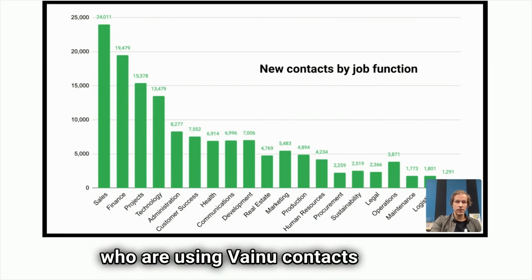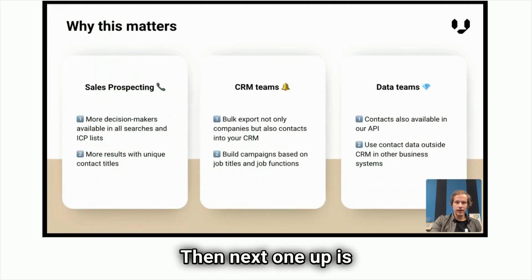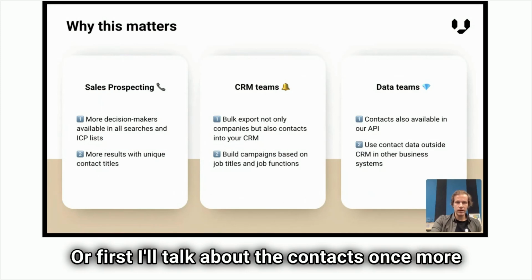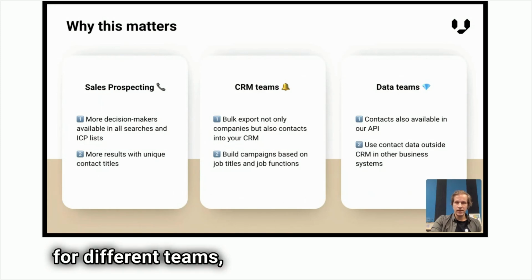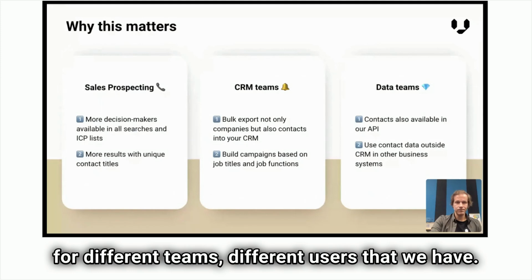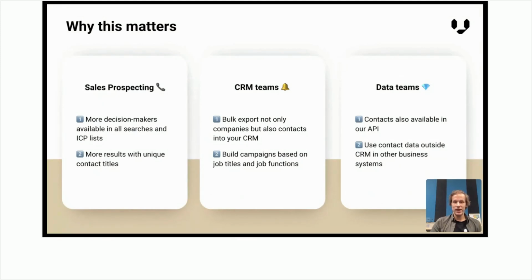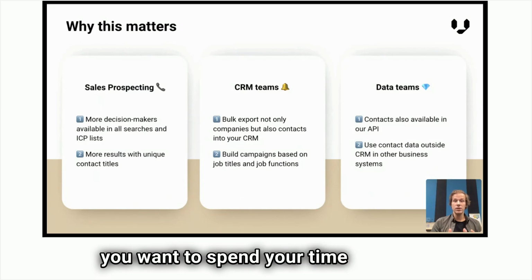Vainu Contacts feature. Then next one up is, or first I'll talk about the contacts once more and try to highlight the most common use case for different teams, different users that we have. Sales prospecting is quite obvious, right? You use company database and contact databases to do prospecting to find very quickly the companies and contacts you want to do business with. You don't want to spend a lot of time on prospecting. You want to spend your time on sales.